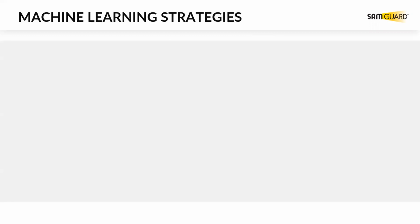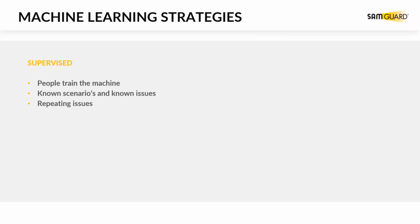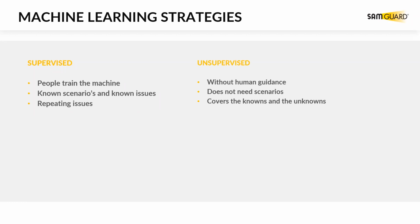And please, let's take a small deep dive in machine learning to understand how this works. So what you actually see here, there are two main strategies in machine learning. You have like three or four, but the two main strategies are supervised learning and unsupervised learning. And the supervised learning is where people train the machine. So what you see is you work from known scenarios, known failures, and you learn the machine to recognize these failures and tell you what to do. And most of the time it's repeating issues. So to be statistically relevant, you need a failure to be repetitive for 10, 20, 25 times, for example.